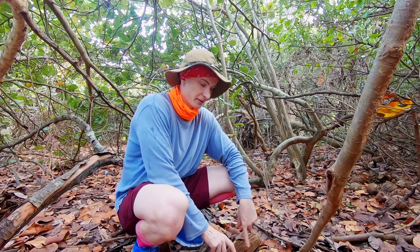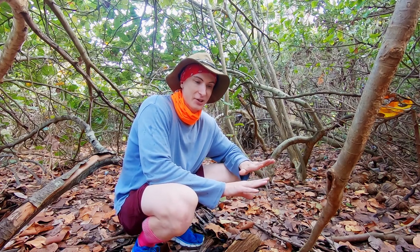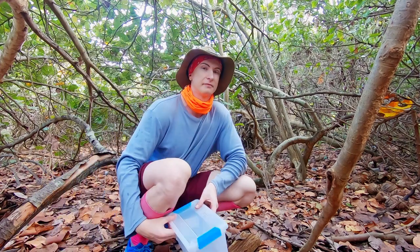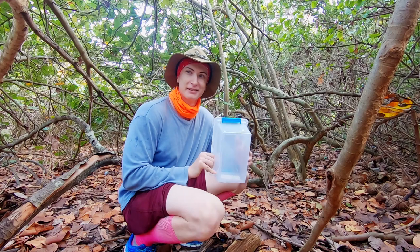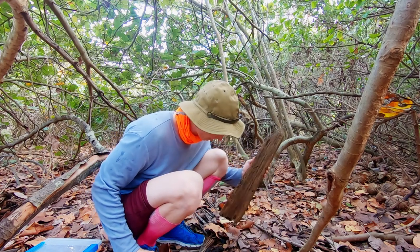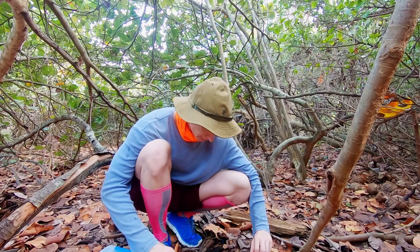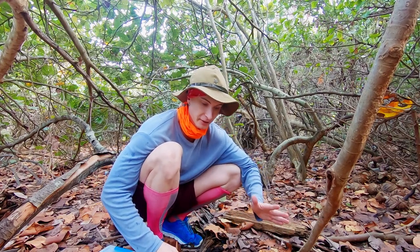I have a feeling they're here under this log. Let's lift it up and see if we can catch them. Oh yeah, of course, I brought a container. Let's see. Nothing so far. I have a feeling if we lift the litter, they'll be in there.